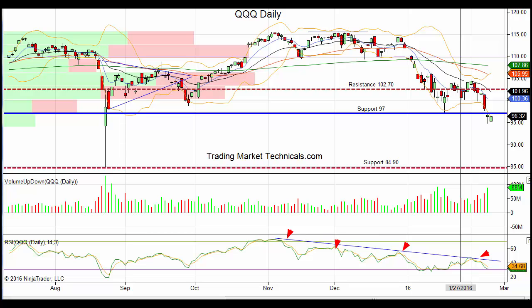In the meantime, cash is a position. Remember, guys, if you don't see anything you like and it doesn't fit your trade setup, step aside and let it go. You're better off being flat than being down 10, 12% that you got to make back before you even get whole, okay? Just keep that thought in mind. Make sure your stops are in place.